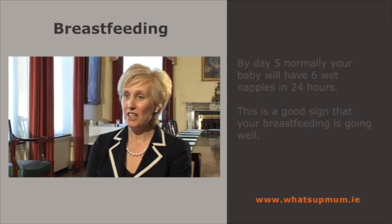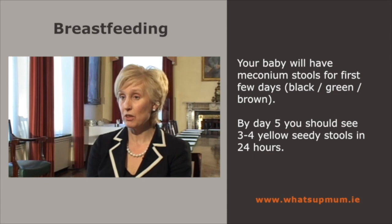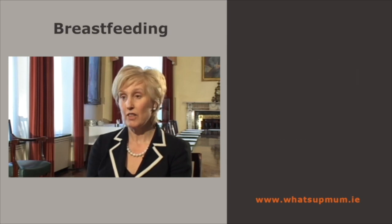Another very good indication is actually looking at the stools. Babies have meconium stools for the first day or 2. And they have a changing stool, which is usually black, green or brown, day 2, day 3, day 4. And when your milk comes in, a baby who's breastfeeding really well will have 3 to 4 yellow seedy stools in 24 hours. If your baby has these sort of stools, the baby is breastfeeding very well.